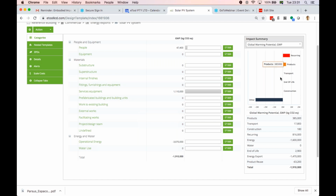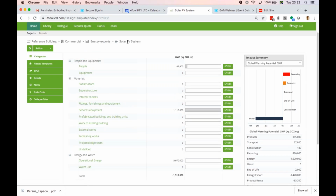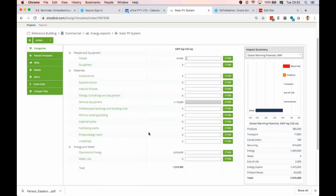So those are the embodied impacts, but then you have the other, which is the energy exports here. You see some of the energy is used to offset the embodied impact from the PV system, but then we have almost 2,000 tons here that can be used as a credit to offset remaining emissions from the project. So remaining emissions from materials or from the other embodied impacts. So using energy export is one option to reduce or neutralize emissions even further.